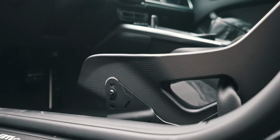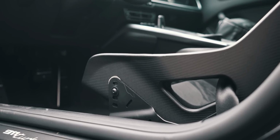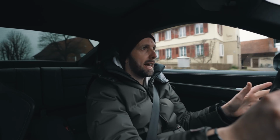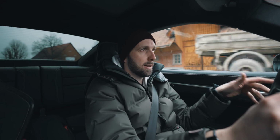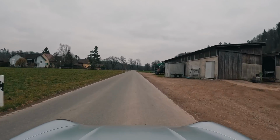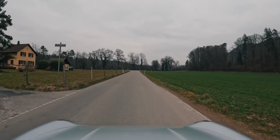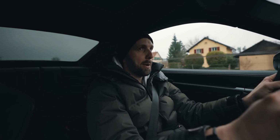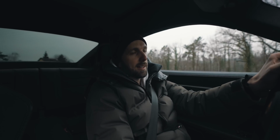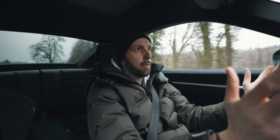The side profile of them is such thin carbon fiber. If you have these, if you order them, just be prepared that your left leg is going to be covered in bruises after 1 week. Once you're in them, however, brilliant. So the position I'm in right now, they've put them in a really nice place, slightly tilted back. I feel really good and secure and actually comfortable.